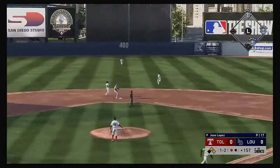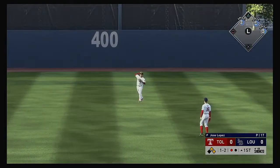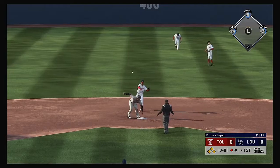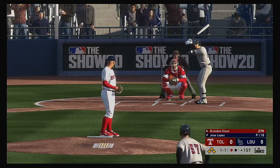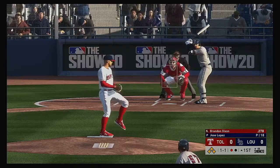Hit in the air to shallow center. Cologne. Onto the grass. But he won't get there. It falls in. And he is in there. They couldn't get him at second. That is it. The first baseman, number 12, Brandon Dixon.